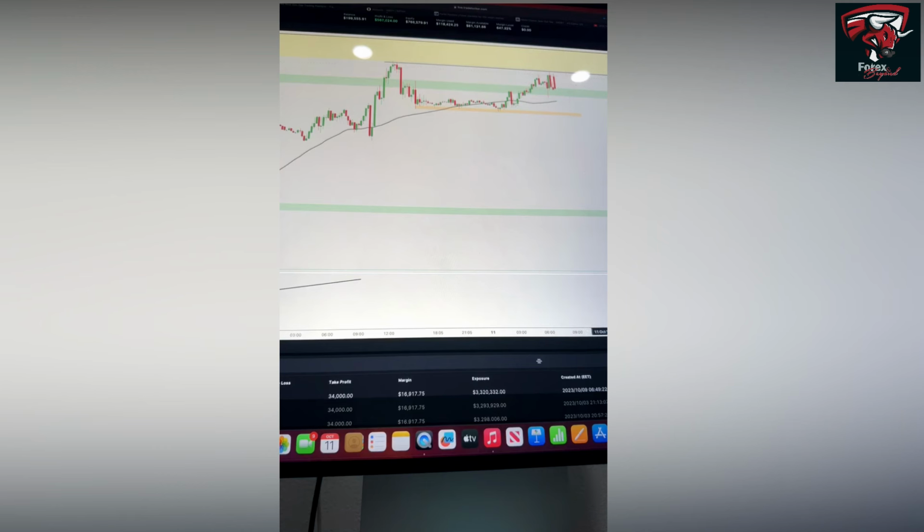33900 is where it has strong resistance. It already respected this area once at one point. Need just a little bit more volume to break past this entire area. So let's just thug it out. Thug it on too.